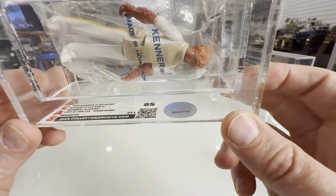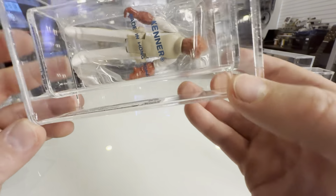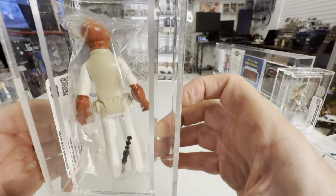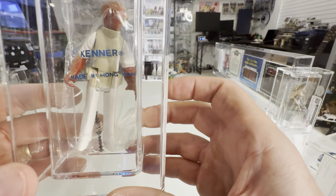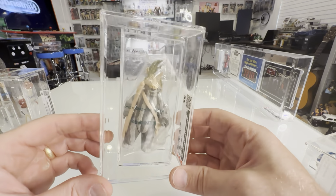So the 1982 one is back, and it's Kenner Star Wars baggy style Empire Strikes Back -C Admiral Akbar. It's a 2-line Hong Kong, 87.1, almost an 85 plus. Look how beautiful this figure is. The baggie is so clear and clean. Let's look at the print. The Kenner, made in Hong Kong. There's nothing wrong with that print. Beautiful blueprint. Love this.